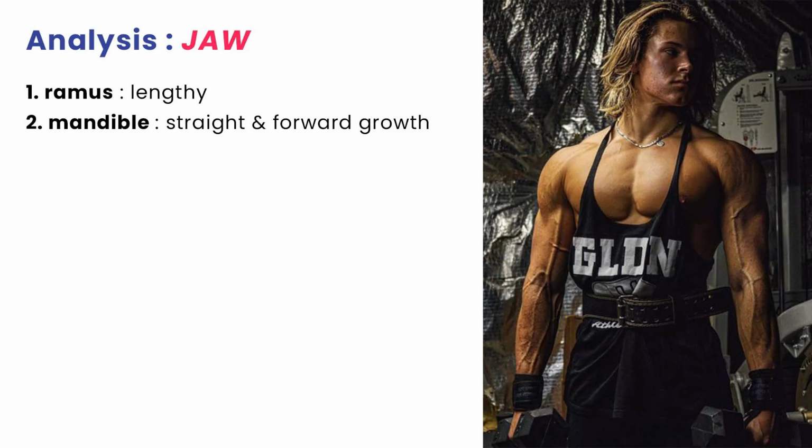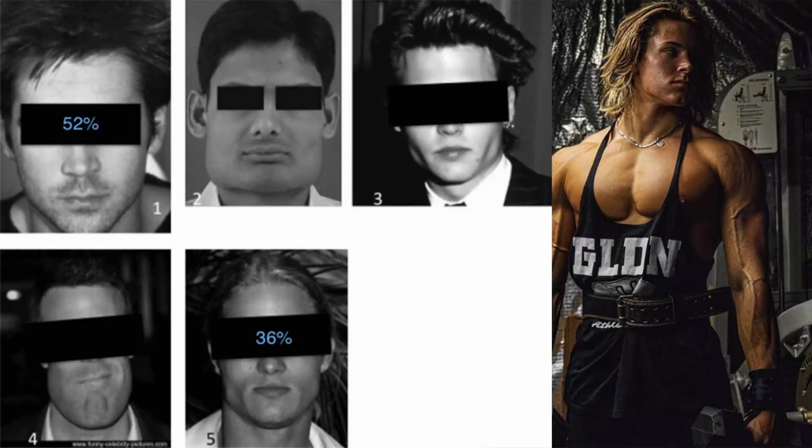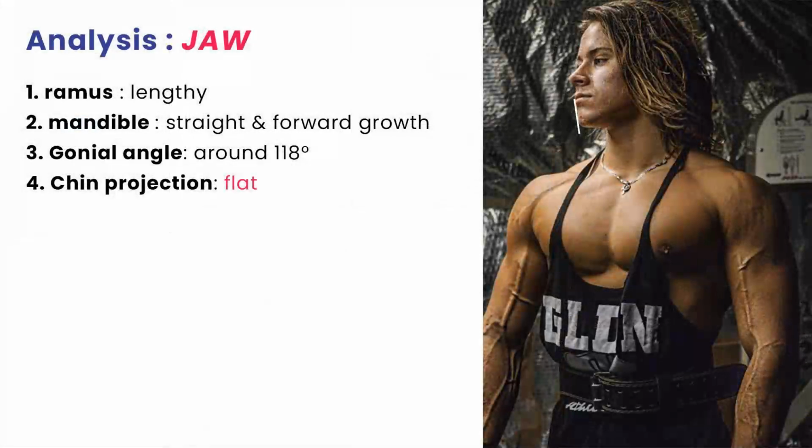Again, the body of the mandible is very visible, and the gonial angle, or the jaw angle, will be very tricky to calculate, because in the picture used, the hair hides the ramus and the angle is not right. But I can say with certainty that it's around 118 degrees, which again falls within the masculine preferable range. For example, if his jaw angle was around 125, his jaw would look steeper and more feminine. If his angle was around 90 degrees, he would look like a cinder block or Minecraft Steve. When it comes to the chin projection, well, there isn't any to be honest, or at least this seems to be the case with the pictures used. But it is not a big weak point, since there isn't any major recession.